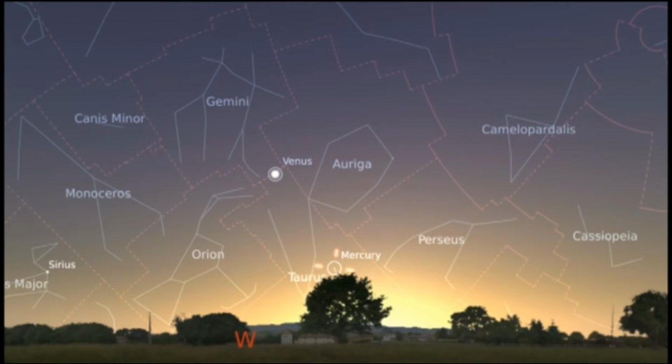On the 30th, we have inferior conjunction. That's when Mercury is directly between the sun and the Earth. It'll be impossible to see then. You don't want to look at the sun. You'd have to be looking at Mercury when the sun is up.